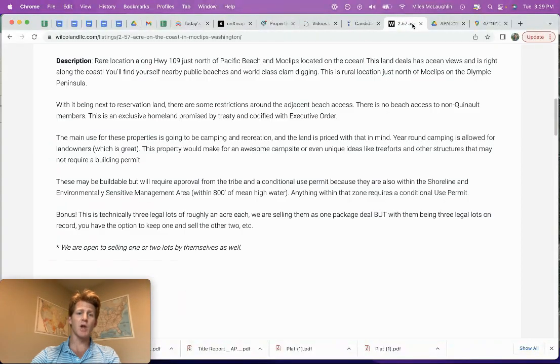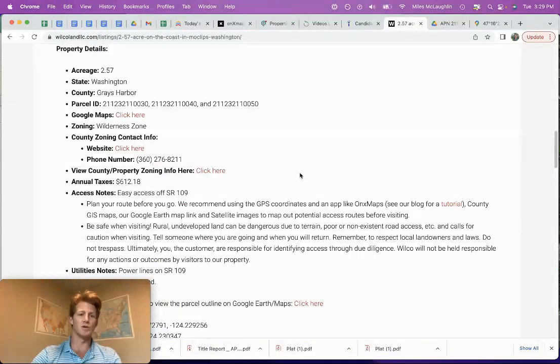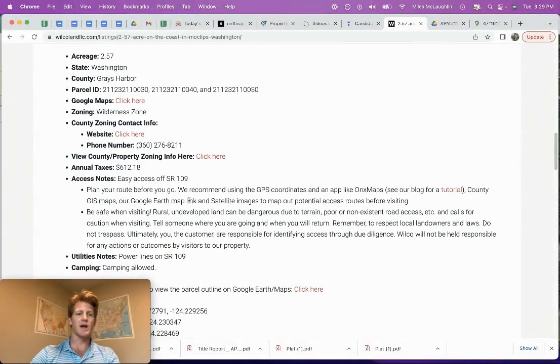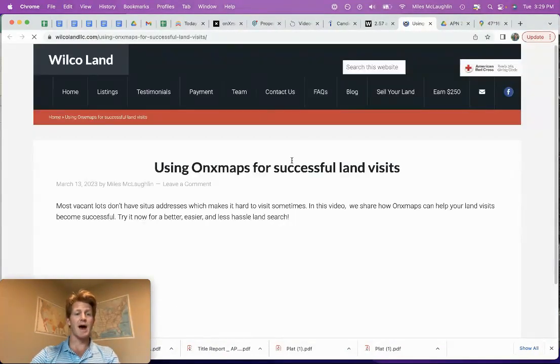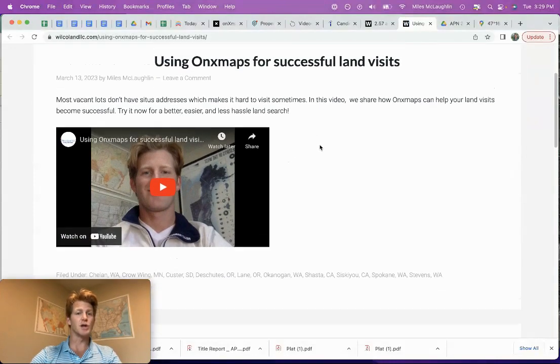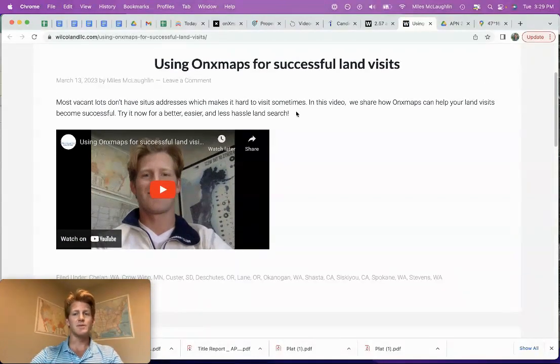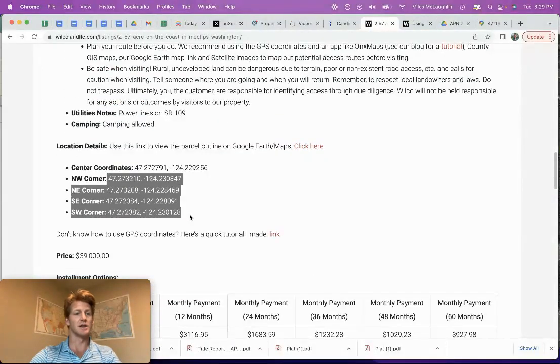I do have a blog on the website to teach you how to use Onyx Maps, whether you lose cell phone connection or not. It's right here. So go ahead and click this blog if you're unfamiliar with Onyx Maps. This is huge. Whether you're looking at this property or something else in the future, this is going to be a game changer for raw land visits on your own. You can even see parcel lines. You can see the corners of the property and things like that. If you're not willing to download the app, I do have corner coordinates listed here.